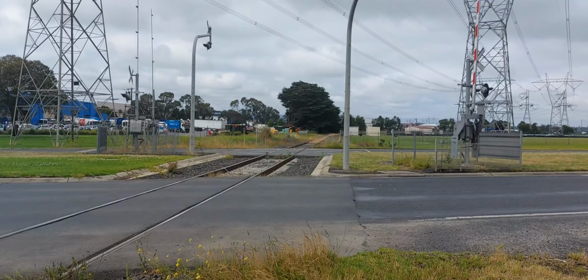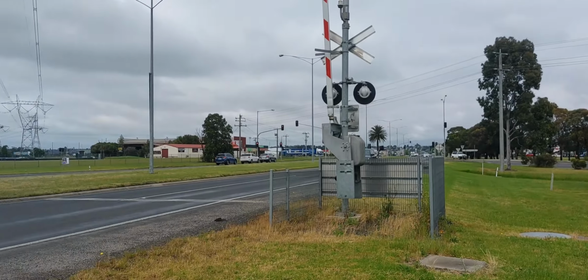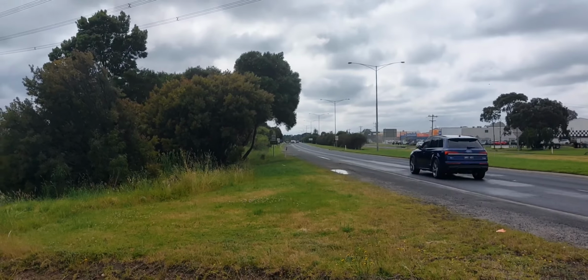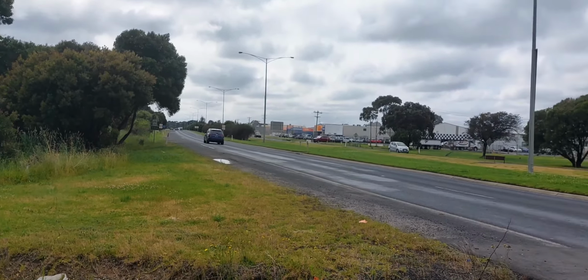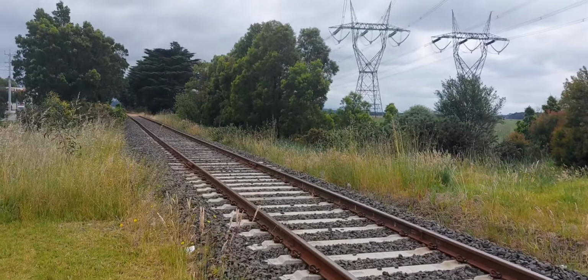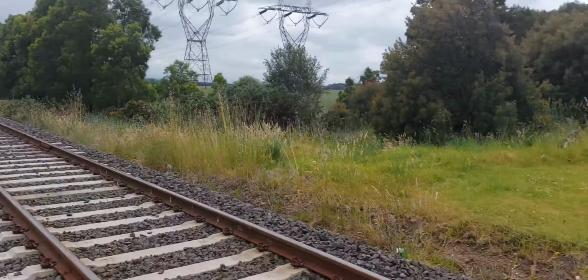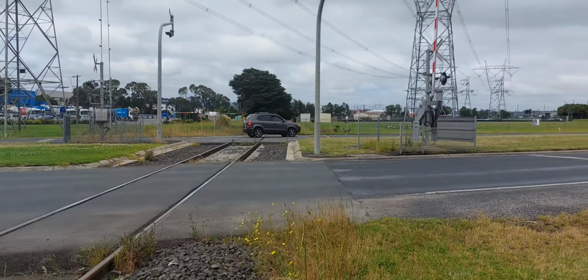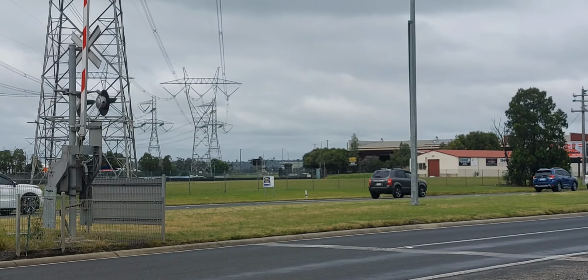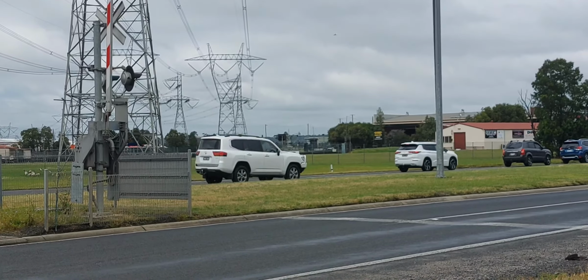Special Agent Fox Mulder here, and we're down at Morwell, at the Hazlewood north end of town. We're about 160 kilometres southeast of Melbourne in Victoria, Australia, and we're waiting for the Australian paper mill train, which is coming from down that way, and it'll be heading around that corner there to join the main, which is over there, about 400 metres or about a quarter mile from my position.